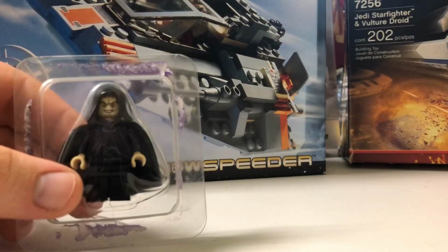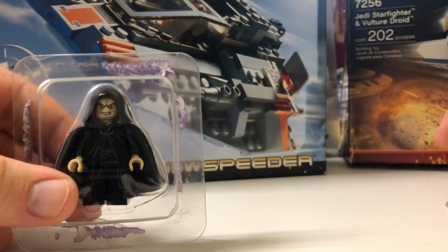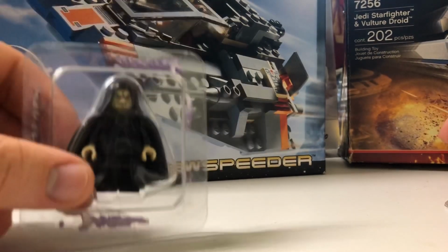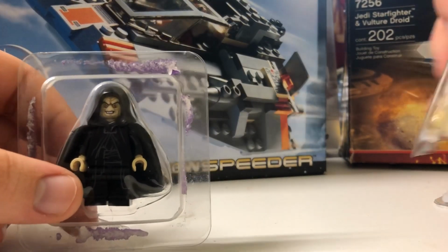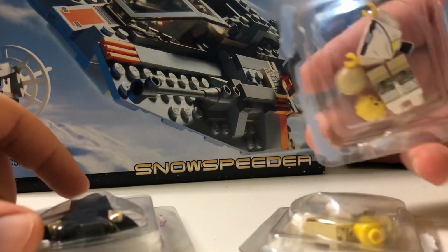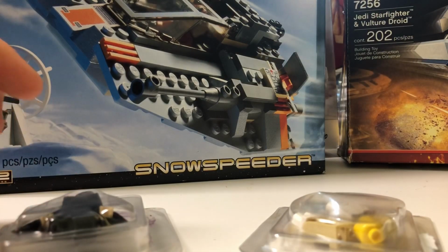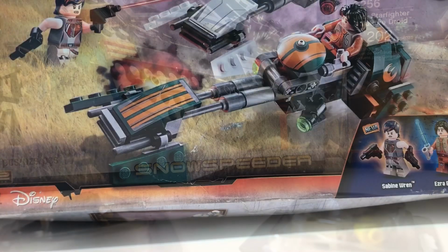And I also got this exclusive Palpatine. I had no idea this existed until I found this, but I'm pretty happy to have it. It's cool. He's pretty fresh. I have the Palpatine open and one of the Luke open. I'm just going to keep one of the Luke sealed, because, I mean, it's a pretty cool figure. I know it's a reprint, but I'm just going to keep it sealed for now. I don't know what I'll do with it.